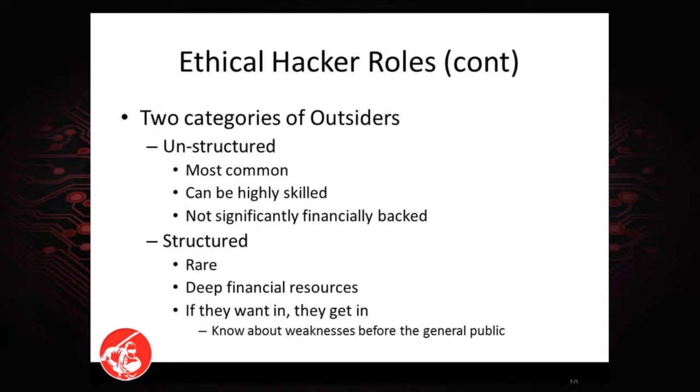This is the difference today. We have a lot of hackers out there that are backed by nation states, governments, and a lot of entities that have what we want to call deep financial backings and deep pockets. So this is a structured attack. It's rare because these deep financial resources usually don't go after an ethical hacker type of role. If they want to get in, they're going to get in.